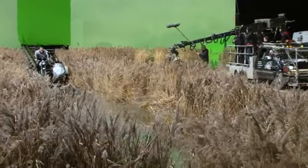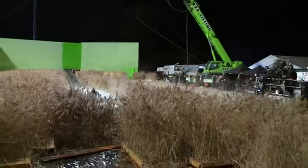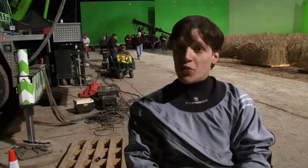On top of that, we've got the crash where they land at the Burrows in the end. And for that, we're building a motorbike that can crash into the reed bed, into the water, with somebody on it and somebody in the sidecar. It's similar to sort of a log flume ride. We get a big plume of water as we go into it.